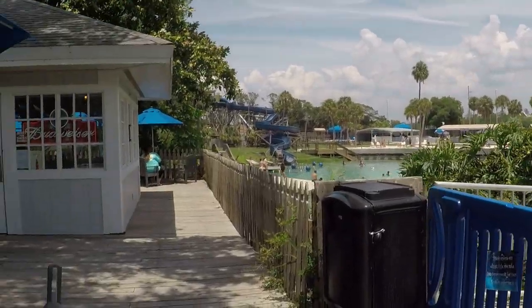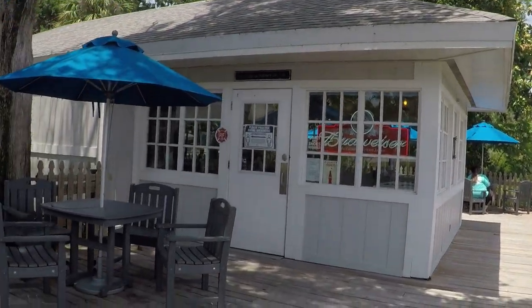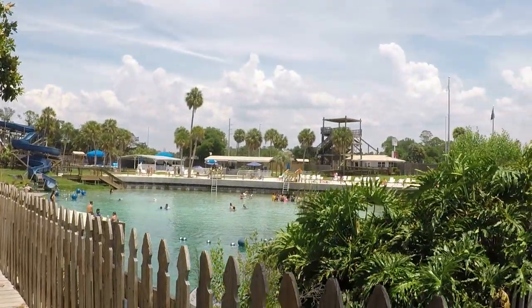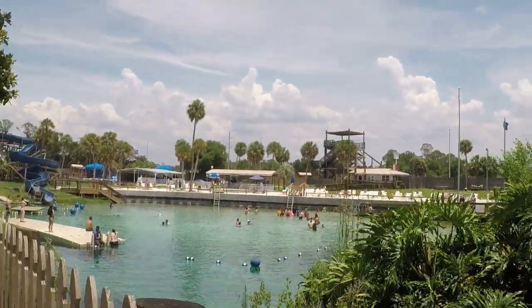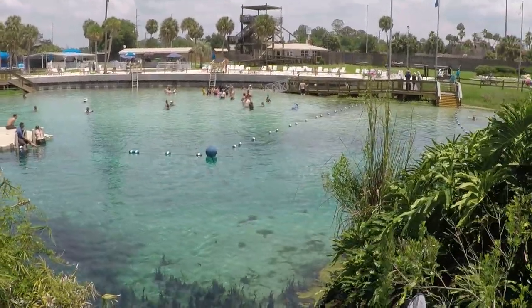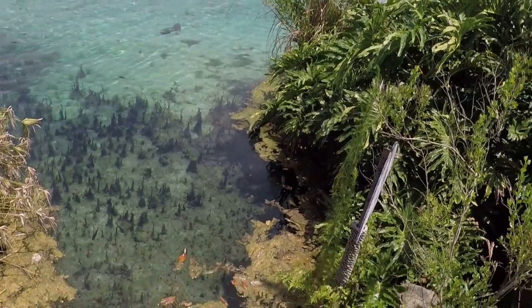They actually do have a restaurant here. This is the captain's quarters. I just wanted to show you the view from the decking up here. It's such a cool view. Looks a little bit more crowded than it was earlier. So, you know, I would definitely highly recommend coming here earlier in the day.